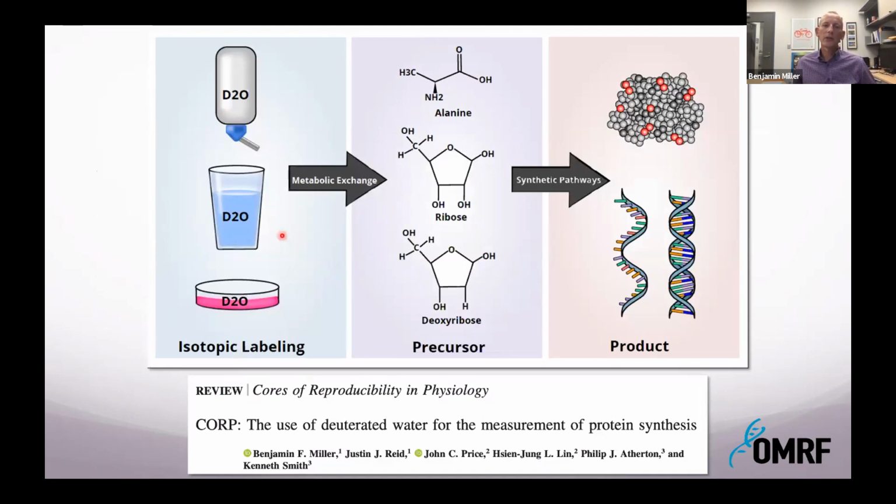So deuterium oxide is this heavy isotope of water. We use it because it's very easy to use and it's relatively cheap as well. We can use it in media if we're doing in vitro studies. We can give it to humans as glasses of water. We can put it in the drinking water of our rodents.